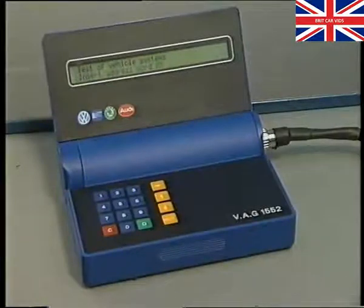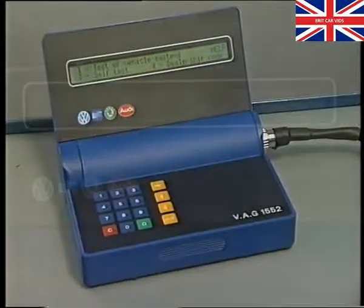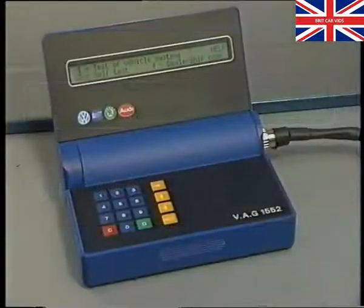Finally, in this section, it's worth remembering, just in case you have any problems at any time, that the 1552 has its own self-test facility. This runs a test sequence on the internal electronics and its display. However, we'll look at this in more detail and explain how to exchange the program card in section 4 of this tape.